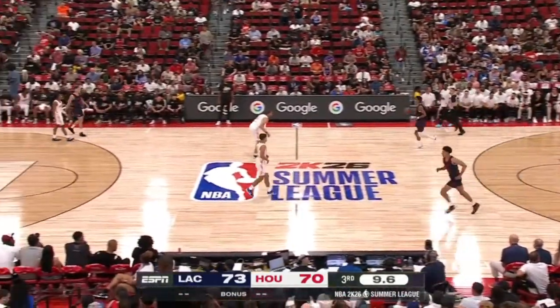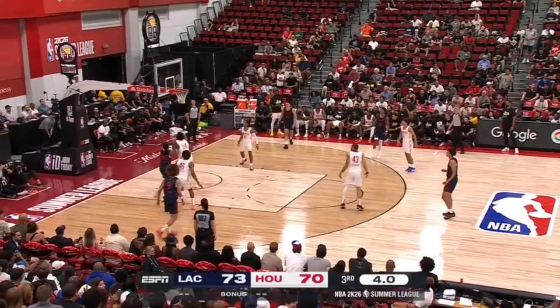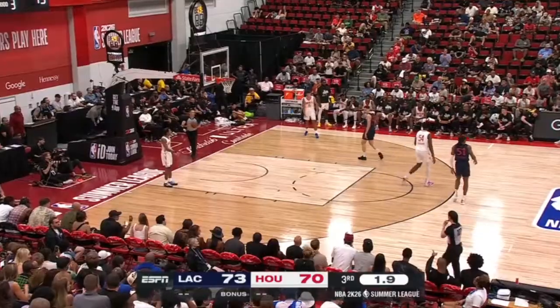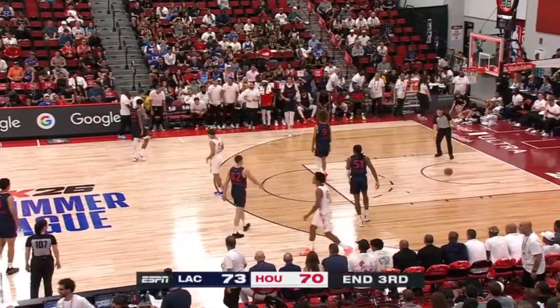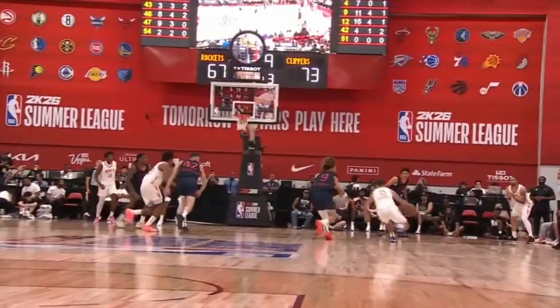Amen Thompson smiling ear to ear. Cam Christie looking to fire back. All air. They're going to put some more time on that clock. You can hear this gym loving what they're seeing. Reed Sheppard, the show right now. Sheppard gets it again. 3 defenders there, and it's blocked by Telford. But Reed Sheppard has hit 6 threes, including his own personal 9-0 run for the Houston Rockets. We got a 3-point game going into the fourth.